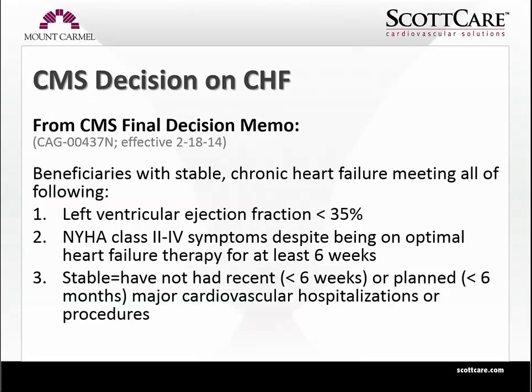They must also have New York Heart Association Class 2 to Class 4 symptoms despite being on optimal medical therapy for at least 6 weeks. They must be stable, not have a recent hospitalization within the last 6 weeks, or a planned hospitalization within the next 6 months for major cardiovascular hospitalization or procedure. You've all heard this, I hope, by now. We're all trying to figure out what it means because CMS is nice enough to put everything in gray.